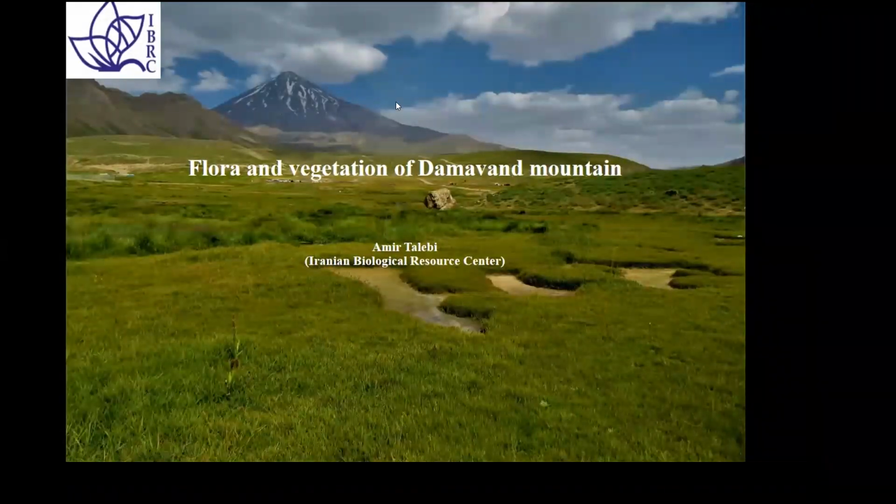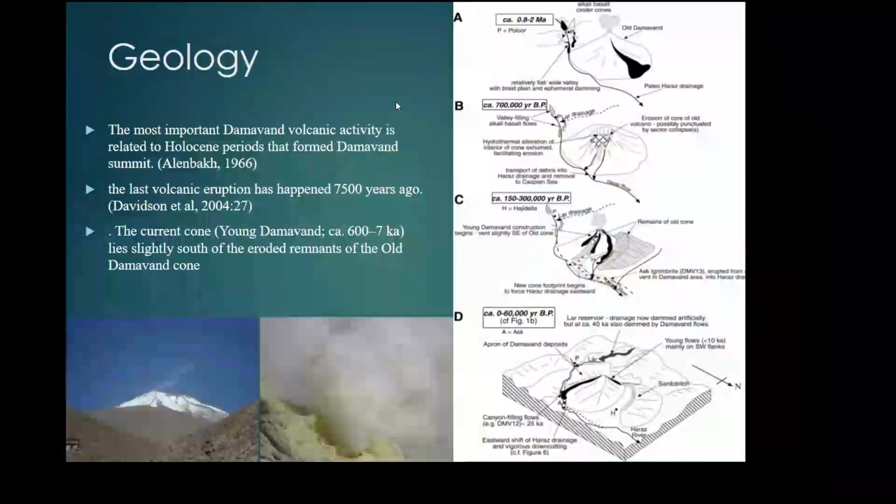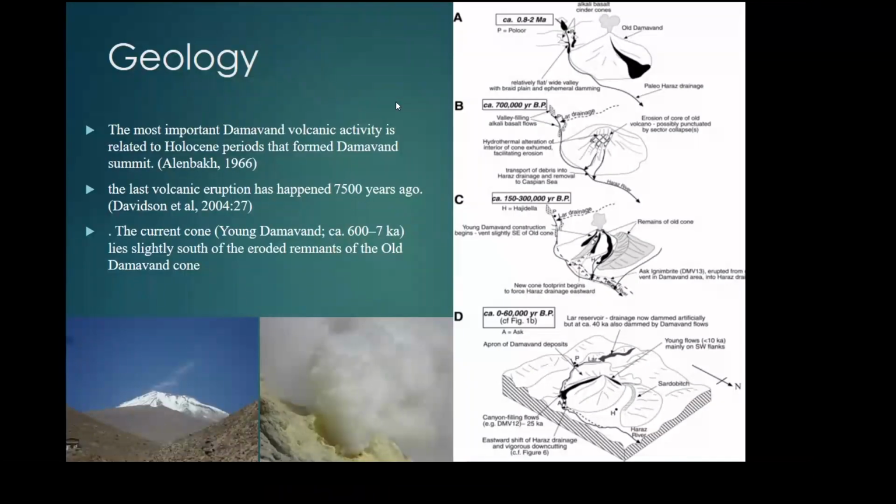My presentation is about Damavand Mountain and its flora and vegetation. Damavand is the highest peak of Iran and southwest of Asia, located 60 kilometers northeast of Tehran city and in the central Alborz Mountains. It's a dormant volcano, active until 7,000 to 8,000 years ago, but its activity at the moment is limited to emission of some gases from the top, as you see here.